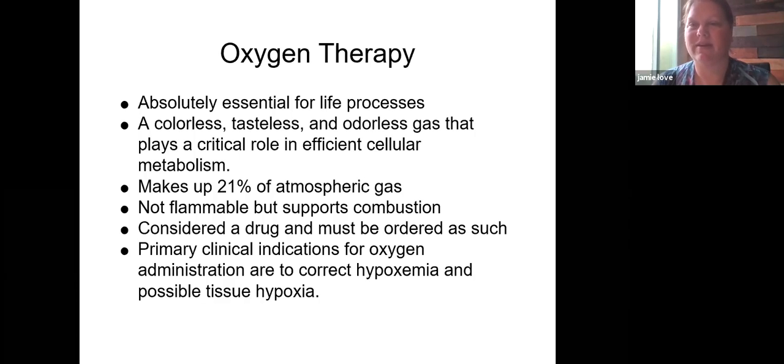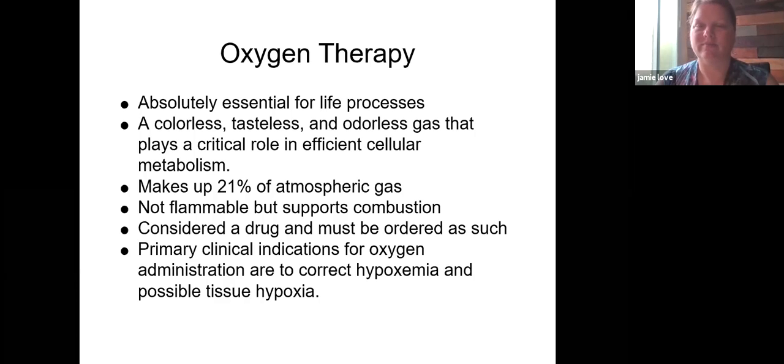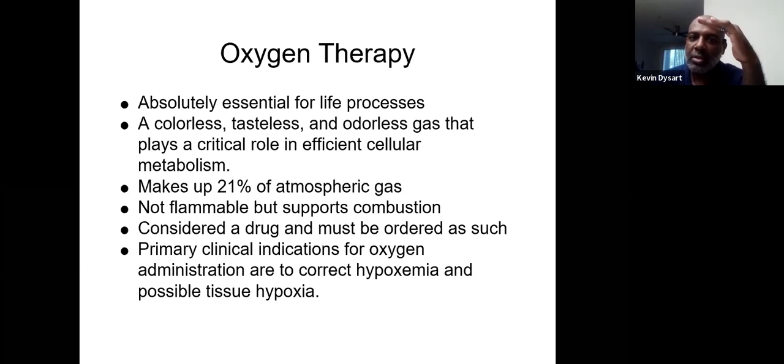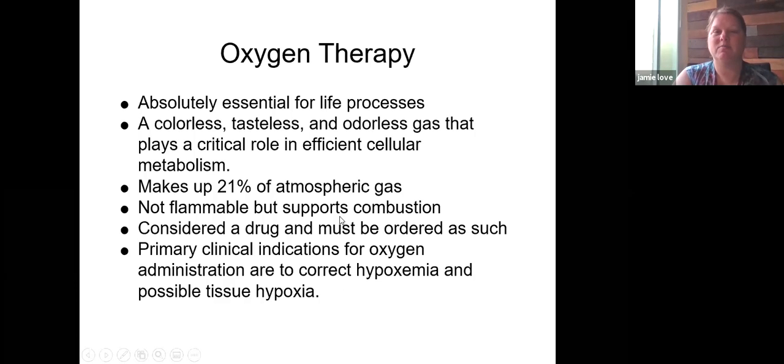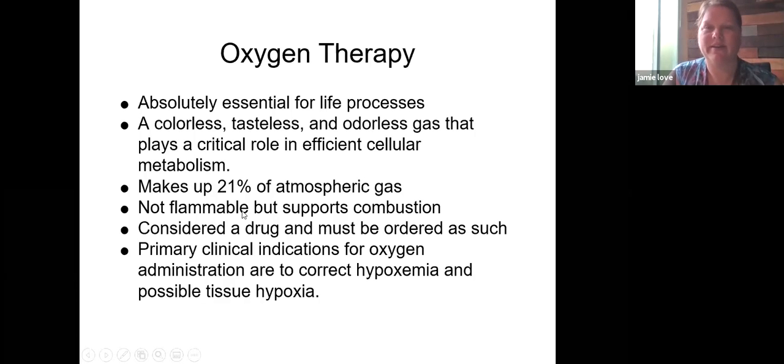Yep. Kevin, go ahead. I know you said it's not flammable, but is this 100% oxygen, or is it mixed with something? Because from work experience, oxygen is highly flammable. So it's saying it supports combustion. Without oxygen, we can't have fire. We know that. We need oxygen to fuel the fire. So yeah, that's what it means. By itself it won't burn, but we need oxygen to have fire.